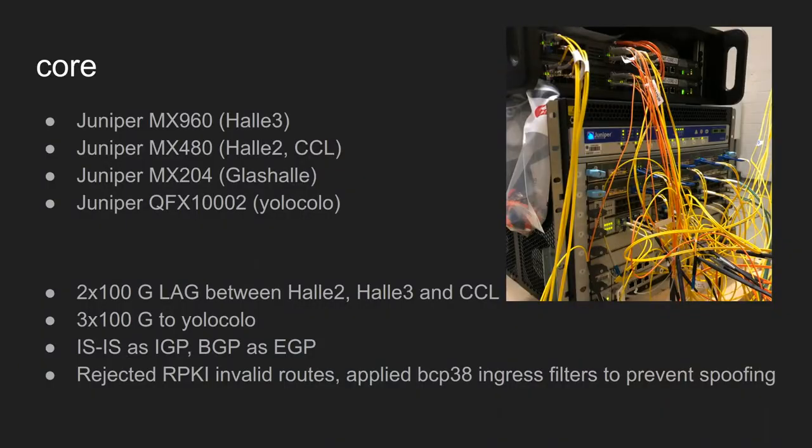In the core, we used Juniper MX960, MX480s, MX204s, and QFX10K in the YOLO Colo. All the halls were connected via a 200 gig link, and YOLO Colo had 3x100 gig. As for the last 5 or so years, we're using ISIS and BGP as our protocols of choice. This year, we also rejected RPKI invalid routes, and applied for the first time at Congress BCP38 ingress filtering to be a good internet citizen and not allow you to spoof IP addresses. So that was nice.